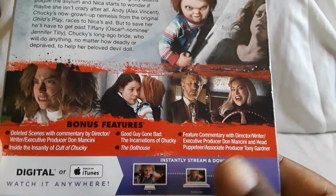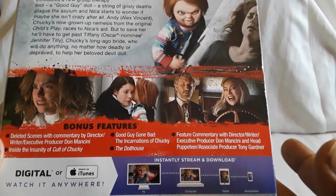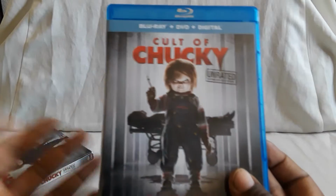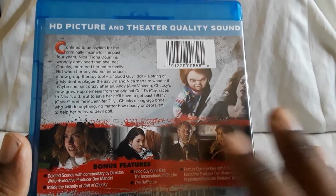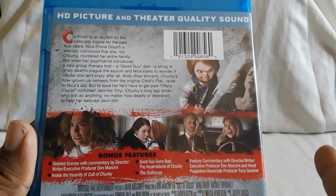So the Child's Play films go from mainly more serious to very silly and goofy with some of the later ones. But still, I think overall they're fun. It's interesting seeing the tone change from the very first film, and then go on to 2, 3, and all the rest of them.